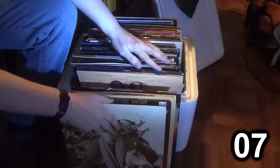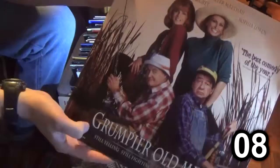I'm not a big fan of Harry Connick Jr., but change that elephant condom up. Grumpier Old Men. Haven't seen this in a long time, but I remember it being funny.